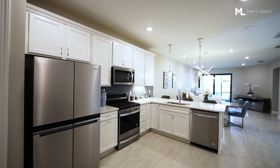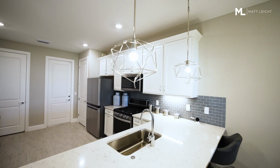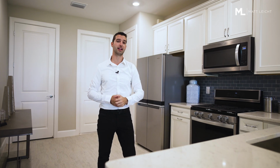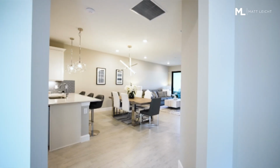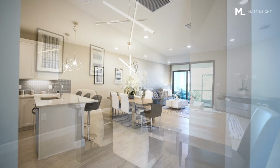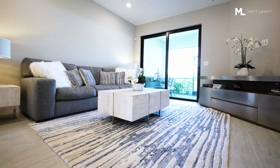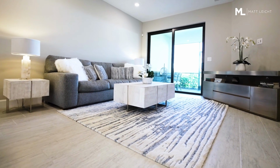This particular unit actually has level 3 quartz countertops paired with level 3 cabinets. Now, the cool thing about Talon Preserve is it's a natural gas community. So if you like to cook with gas, you're gonna get that here at Talon Preserve. As you continue through the unit, you're gonna see that you've got your formal dining space right into your living room. It is the true open concept floor plan.